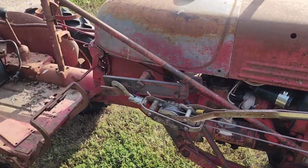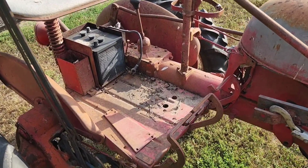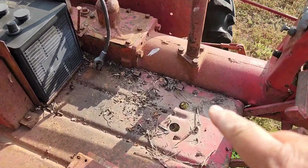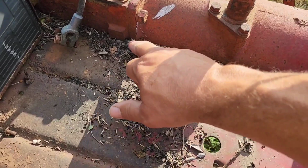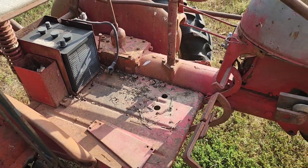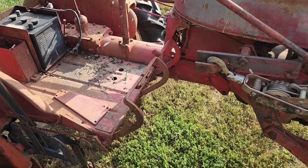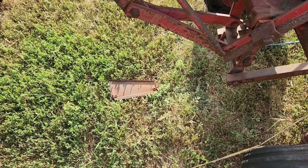And then if you remember the other day when we were down there, there were other parts that we grabbed that were just loose on here. We got the hand crank that snaps into these little tabs here, and there were a couple extra lights and stuff. So sweet, I'm glad we had those parts.